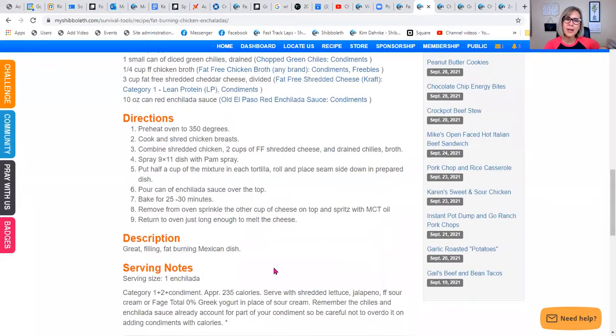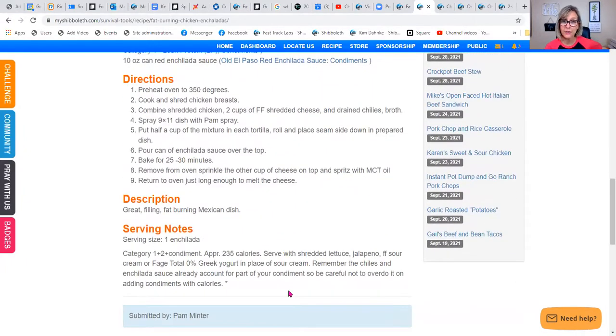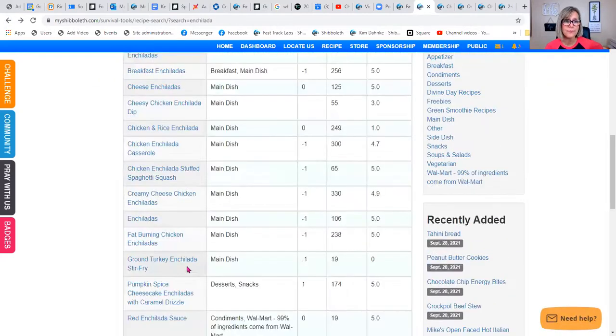Most of the time you don't want to leave things out, especially if you're leaving out a thing that's a category, but this right here was really just a condiment or a freebie. It wasn't going to hurt it if I left it out. In this particular case, these green chilies were condiments that weren't going to hurt it either. Okay. But if you're leaving out something major, you might want to have a look and make sure it would still work. But this one is good. I know it's good. All right, y'all, give me another one.